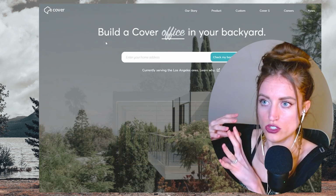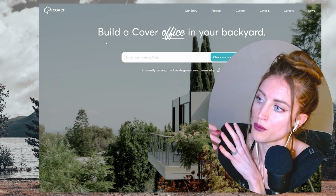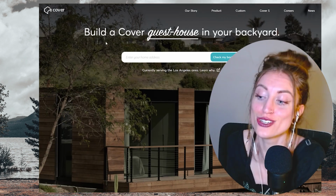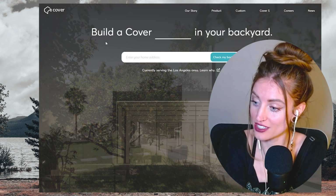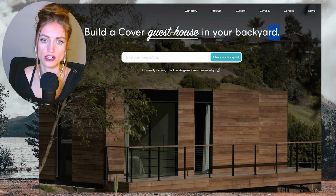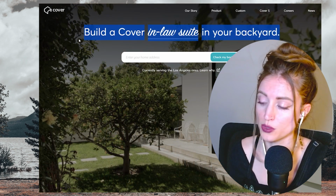But we don't need a solution to the housing crisis for the middle, upper, and upper class. They're fine. We need a solution to the housing crisis for the lower middle and lower class. This style of housing does not solve any of those problems. You can even see here too, they are definitely catering to people that have money that are just looking to add a secondary income suite on their property.